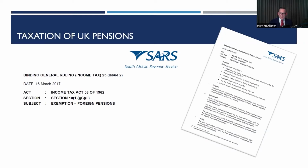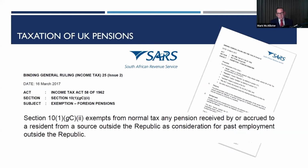So I often get asked this one: why can you get foreign pensions tax-free in South Africa? Well, that's thanks to this binding private ruling from SARS, which states, from the Act of 1962, section 10(1)(gC)(ii), and it says the following: it exempts from normal tax any pension received by or accrued to a resident from a source outside of the Republic as consideration for past employment outside of the Republic.